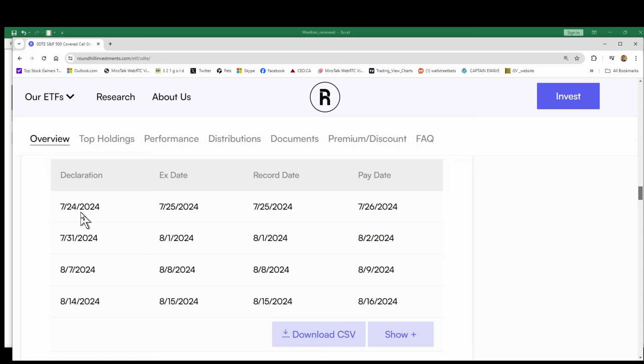So here's your declaration. Then the next day is the ex-date and record date. After May 28th, they're always the same day now, T+1. So your pay date, then if it's not a weekend in this gap, which can happen sometimes, but most of the time it doesn't, you're only talking 1 day later. So they declare, 2 days later, you get paid.